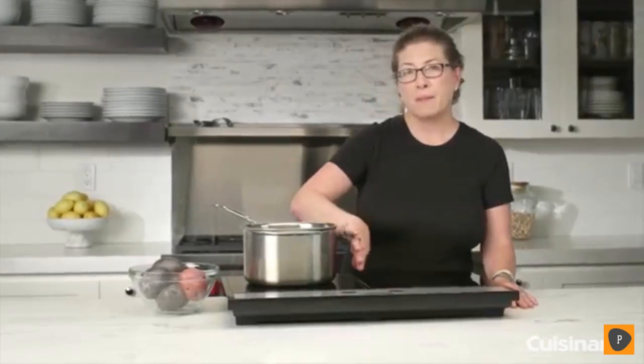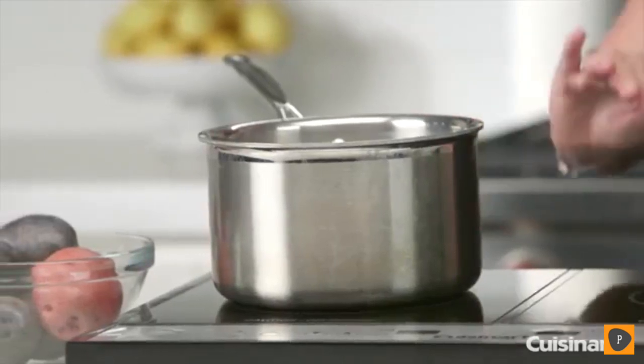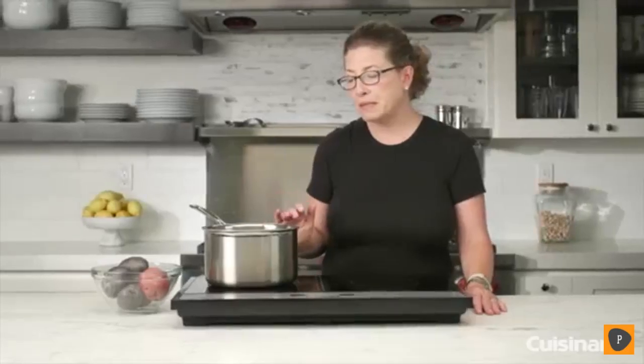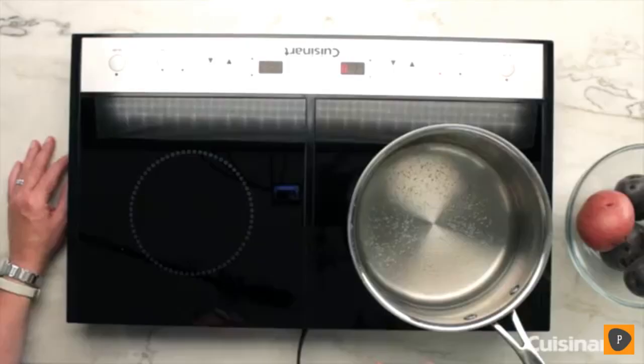The other thing that you should know about induction cooktops is that you need induction-ready cookware. To test your cookware to see if it's induction ready, just take a typical magnet and place the magnet on the body or the bottom of the cookware. Check the bottom and also check the sides. Some pieces of cookware, just the bottom will be induction ready, so it'll take a little longer to come to temperature. But this cookware is completely induction ready, all the way up the side and into the bottom of the pan.